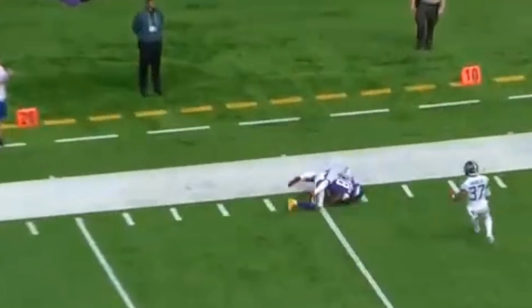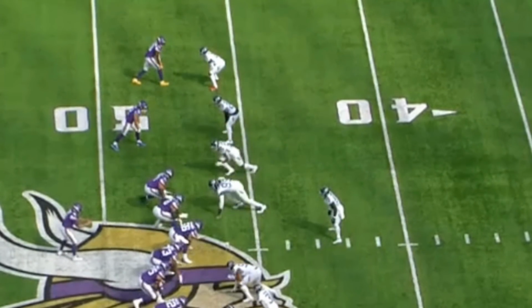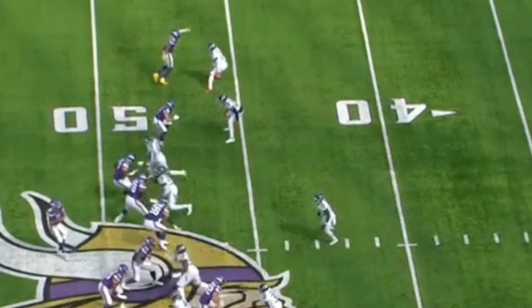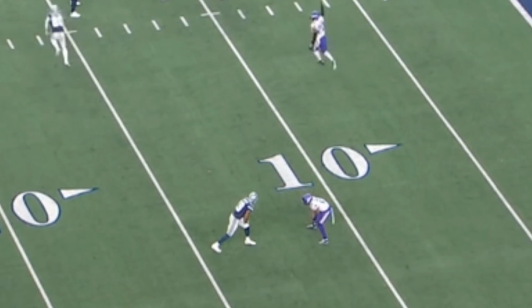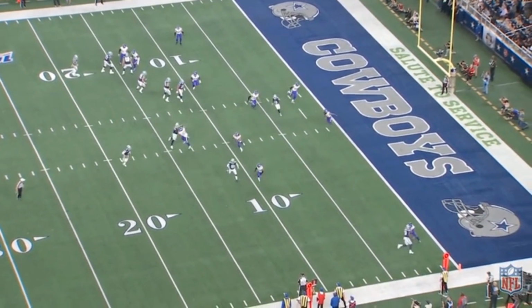And what's special about this release, which is called a speed release, is that he's doing the same skip step at the beginning that I pointed out earlier. Some receiver coaches also call it a gather step or a karaoke step. The name of it doesn't really matter because different coaches call it different things, but this is something that you see a lot of top tier route runners do against press coverage. Amari Cooper, Keenan Allen, Stefon Diggs, they all use skip steps a lot, and Jefferson does it just as well as any of those guys.